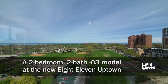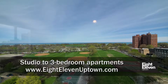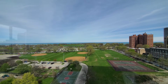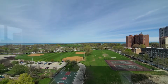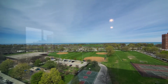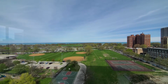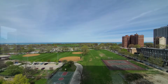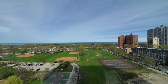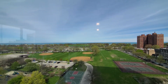I'm in the Clarendon Park neighborhood in Uptown, looking out at Clarendon Park. Location is a sports lover's dream. Right across the street, there are basketball courts, tennis courts, a soccer field, softball, Clarendon Park Fieldhouse, and then directly across Lakeshore Drive, you have Lincoln Park and Montrose Harbor, great beach, golf course, short walk to the south, football fields, you name it.